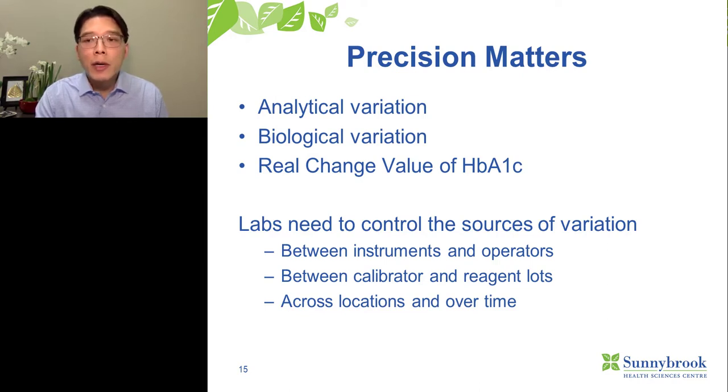So in order to minimize analytical variation, the lab needs to control the sources. We want to make sure that the variation between the instruments and the operators is minimized, between changes in the calibrator and reagent lots. If we have a large laboratory with multiple instruments, or perhaps even multiple sites, we want to minimize the variation between those different locations. And certainly for serial monitoring, we want to make sure that these are stable over time. So variation is important for monitoring.